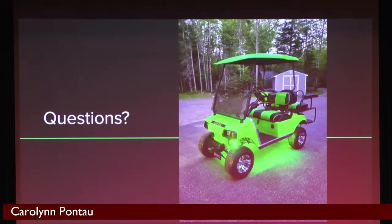So the question was, how fast can it go? And also, where are we planning to drive this on streets? So it goes about as fast as a normal golf cart. We didn't really adjust anything like that. It is under 25 miles an hour, which is why it doesn't need seatbelts to be street legal. But where we're planning on driving it, up at my camp, up at those roads, and my grandparents are also maybe planning on taking it up to their house and driving on their road. Any other questions?